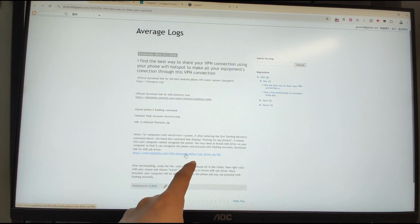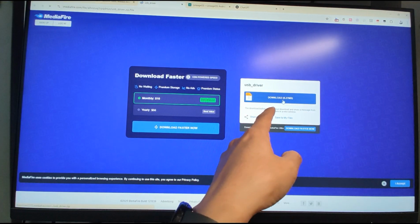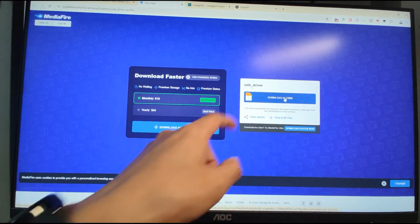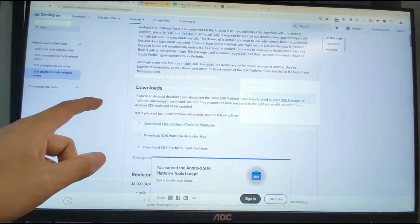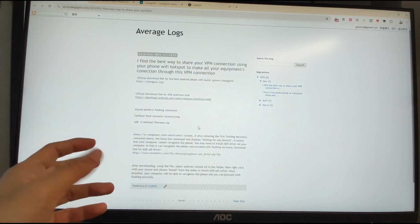We just click this link, right click, open in a new tab, and click download here. The size is not very big, 8.27 megabytes. Because I already downloaded it, I will not download it again. Okay, just close it. Then everything is finished. That's the file already downloaded.